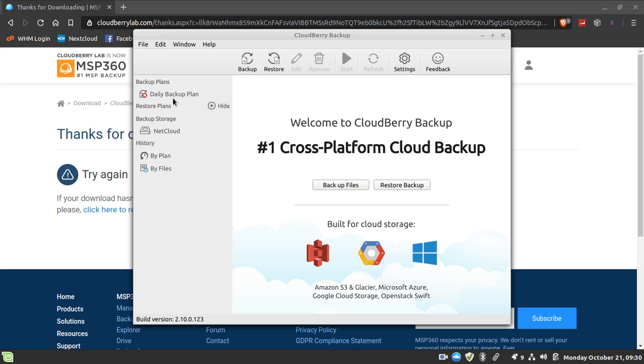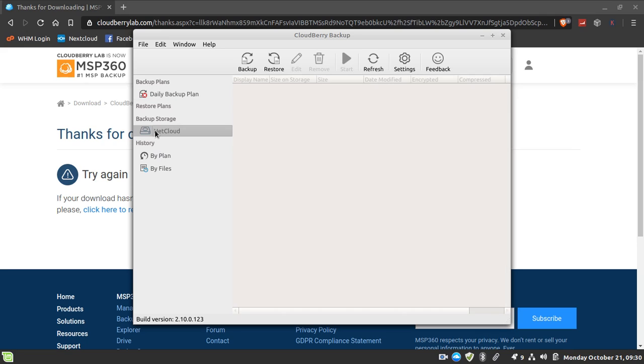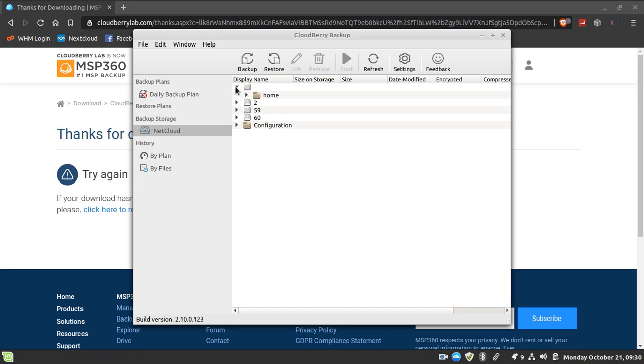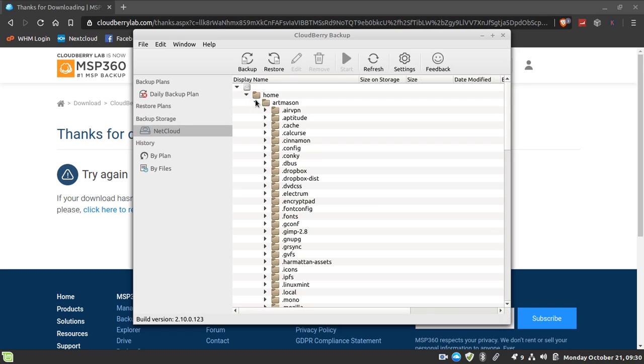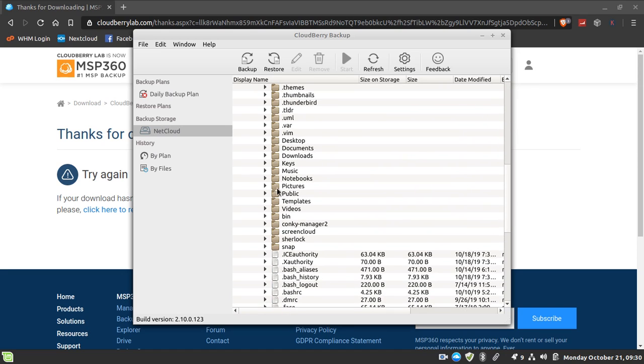Okay, so I'm going to go to what was my daily backup at this particular point in time, and you can see I had some errors on it here. Now, backup storage I configured, and even though I'm calling this a cloud plan, it really is not. Now, my backup is in my home directory, and if we whip our way down here, we can find it.